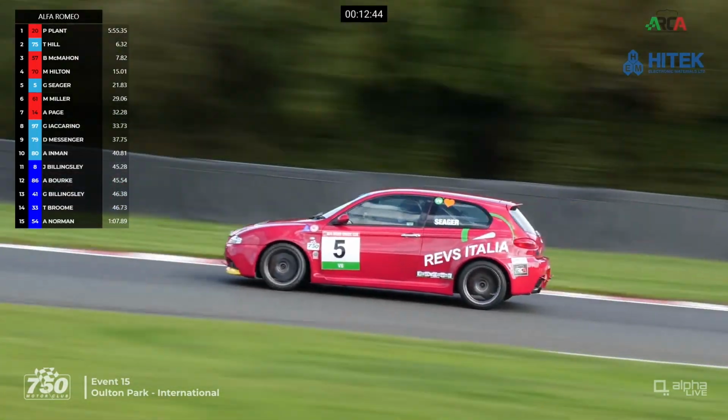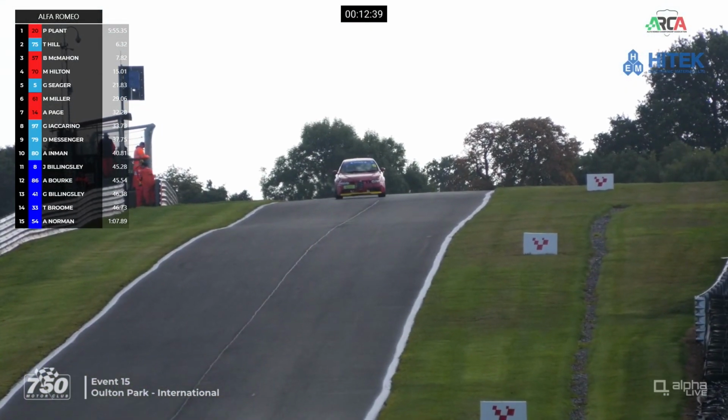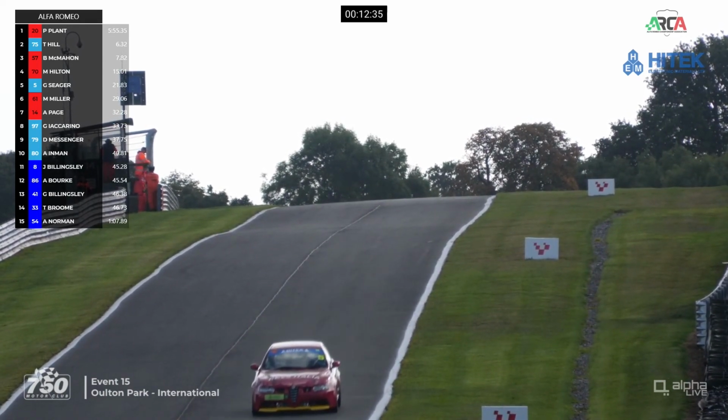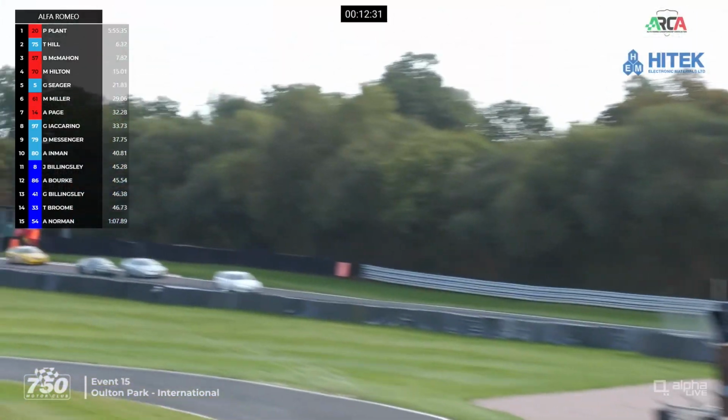There's Graham Seagold, who had a good start to the season, where at Silverstone he took the battle to Tom Hill, but I don't think he's really done that since. In his car, the Alfa Romeo 147 GTA, he's there in 5th position.